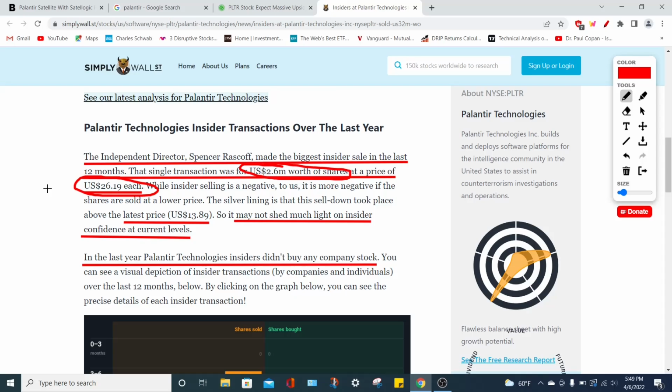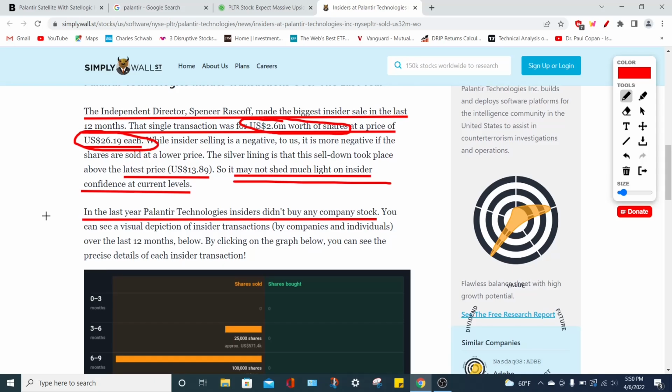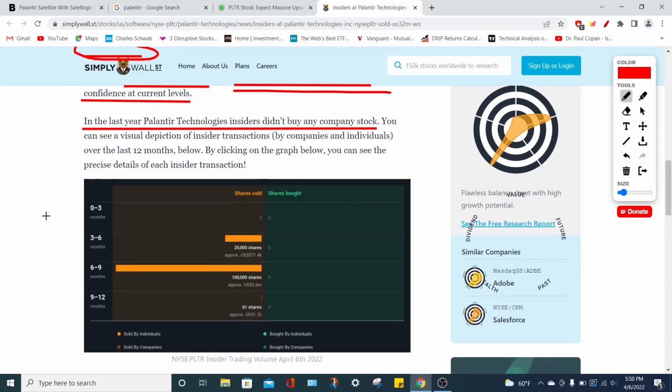However, with that being said, it doesn't shine much light or tell us why other investors and other insiders are selling this stock. And it also doesn't shine any light on why the insiders are not buying any more of the PLTR stock. So right now, over the last 12 months, you can see down here in the stock chart that recently there hasn't been any real buying or selling.